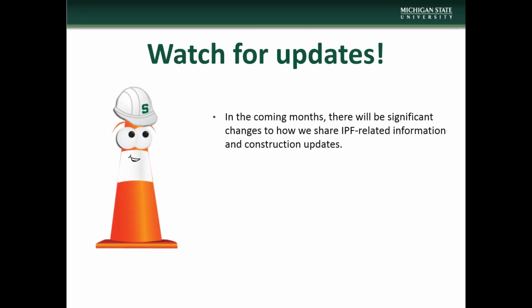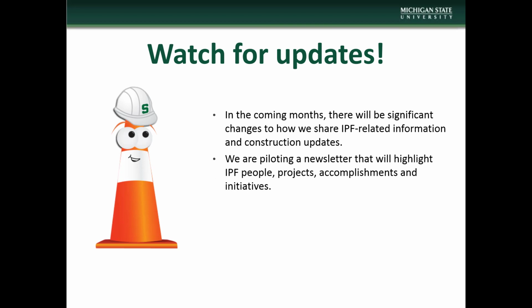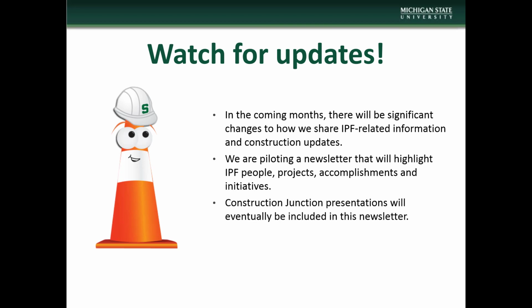In the coming months, there will be changes to how we share IPF-related information and construction updates. We are in the process of piloting a newsletter that will highlight IPF people, projects, accomplishments, and initiatives. Information that has historically been presented as part of Construction Junction will now be included in this newsletter. Stay tuned for further developments.